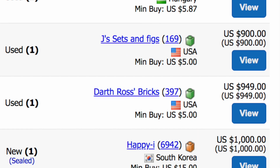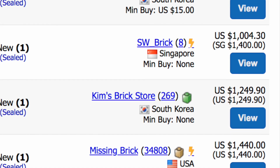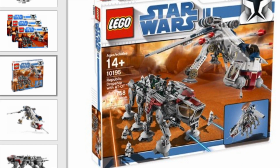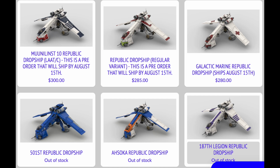I'll be honest, you're looking at about $400 a vehicle plus some minifigures. Granted, there's a lot of clone troopers, but at $4 or $5 a piece, you're paying pretty much $400 a vehicle, which I can't justify. I really can't. At this point, I'd almost rather go buy custom ones from RepublicBricks.com for like, what do you charge, $250 to $300 a piece? I mean, in a sense, it is cheaper.